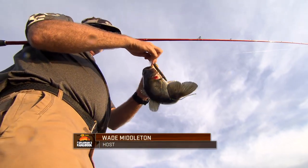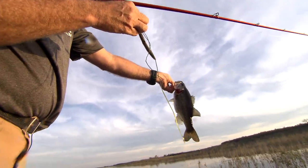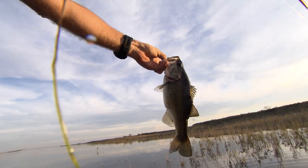That's awesome. Wrapped up. Ooh. Sniper. Look at the belly on that little guy. I don't think that guy's not healthy.